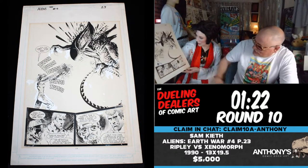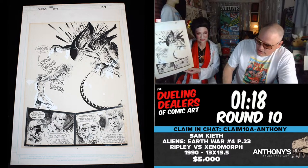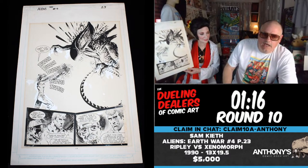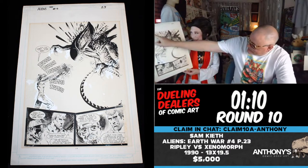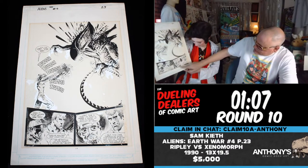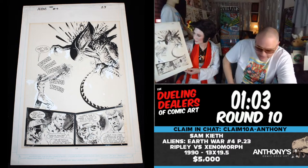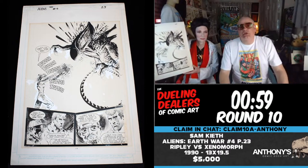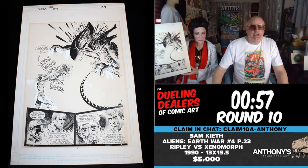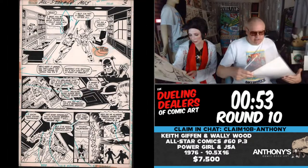All right. So we got, this is hard to come by. Hard to come by, alien Sam Keith art. Now, it was framed, and it does have a little discoloration in the main art area, but I think it's cool. I think it kind of adds some spookiness. Cool. All right. So now this one, that makes it authentic.